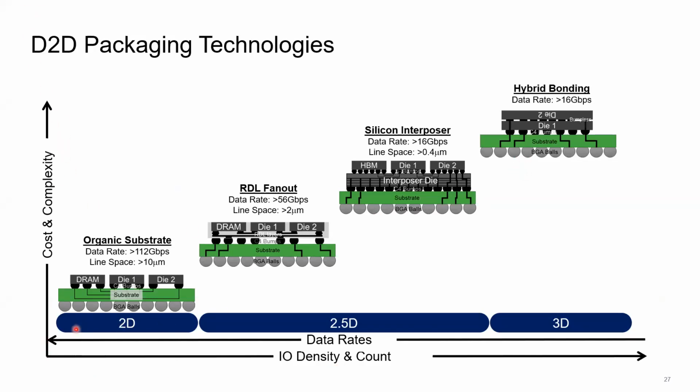So let's start from the present deployment or the most low-cost deployment, which is an organic substrate. So this green color substrate is called organic substrate. It's implemented using ABF, and there was a shortage of it during COVID. But that's the most common deployment, that in a single chip or single package, you have one die which drives another die using this organic substrate. So this is the XSR application space we are talking about.